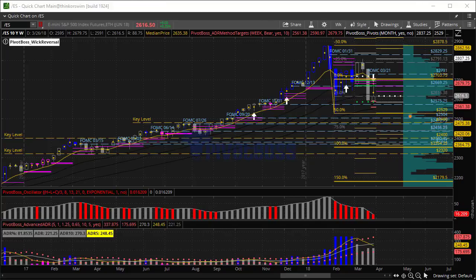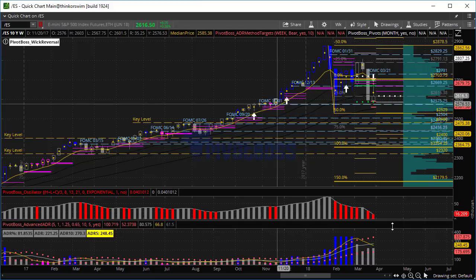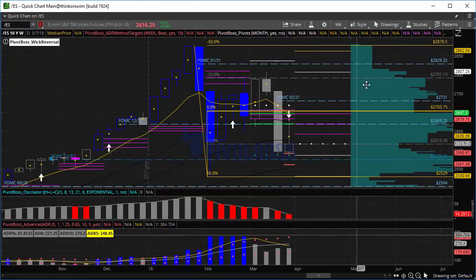So again, this level right here is going to be very important, 2529. If price does push into that area, I still will be looking for an opportunity to reject. But if this thing just starts to push through, if you're short already as this thing goes through, we could be looking at 2354. So that's a little bit of an outlook here for the extended weekend for the ES.